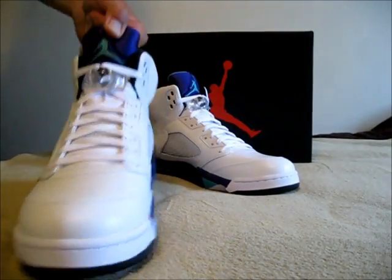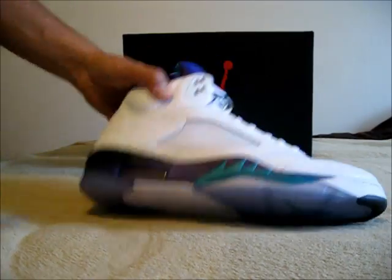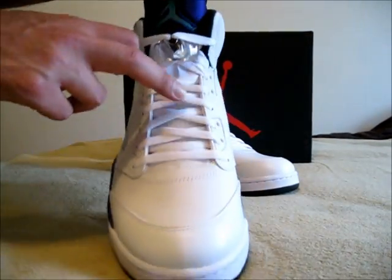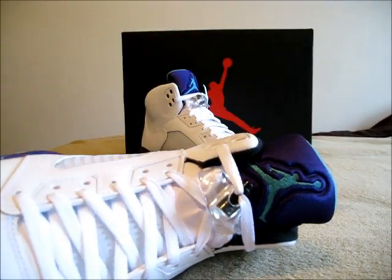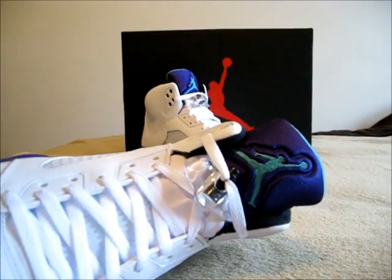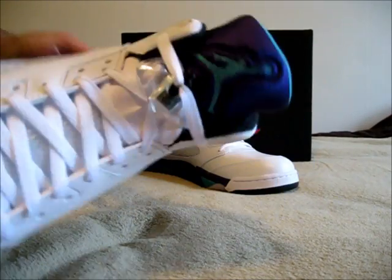The shoes are going to yellow. They can do whatever they want, but the shoe is going to yellow eventually. The netting will begin to yellow. The tongue netting will begin to yellow. You have the clear lace lock with the black push thing. You have the purple grape tongue with the teal Jumpman.